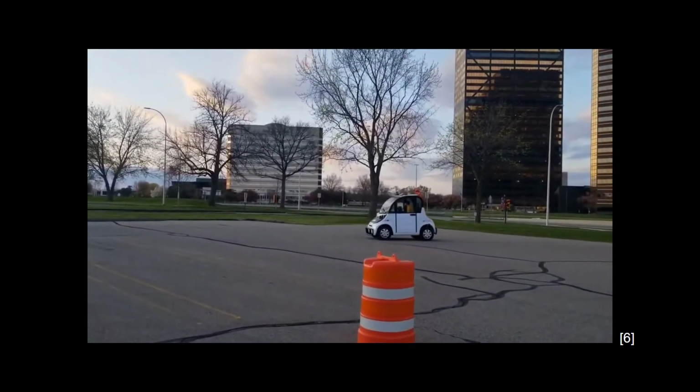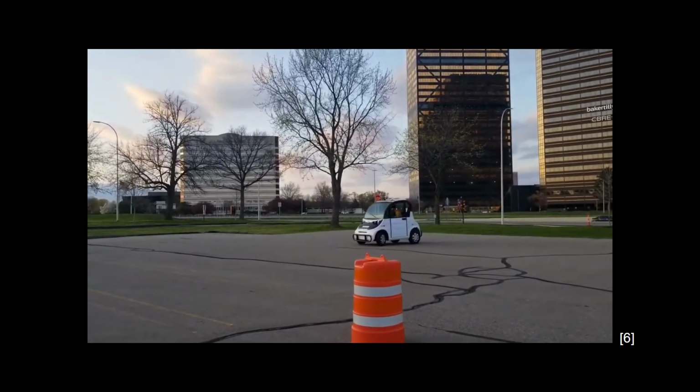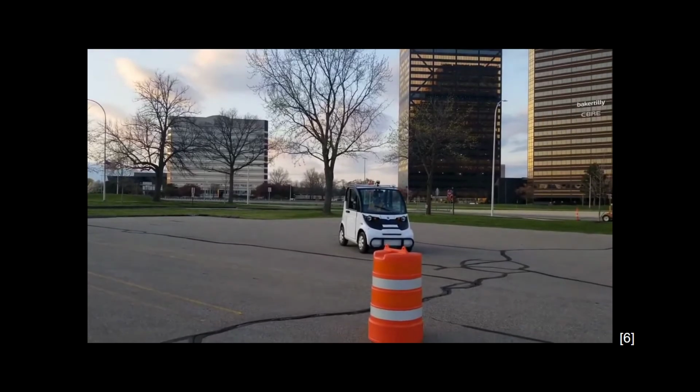As the vehicle comes back, it's going to see that the cone is to the right-hand side of the vehicle now and determine that the cone has priority to go through the intersection. Therefore, it will wait until the cone clears the intersection.